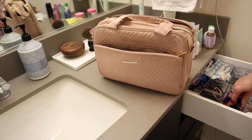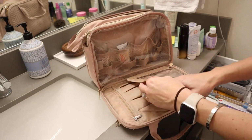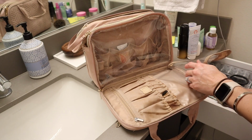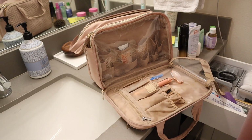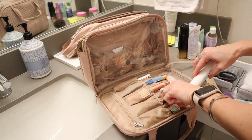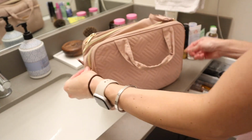I typically put like hair stuff in the front here, so we'll do that. On this side, I usually pack my electric toothbrush and my other toothbrush, because I do use a regular toothbrush in the mornings. And now let's go ahead and do the other side.